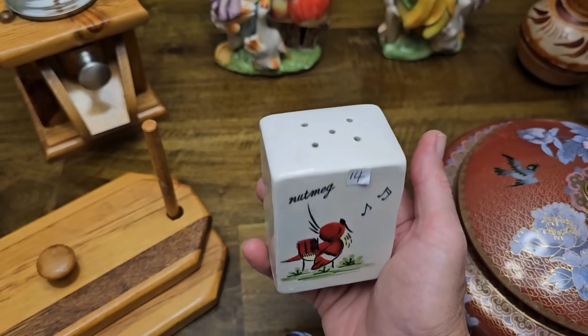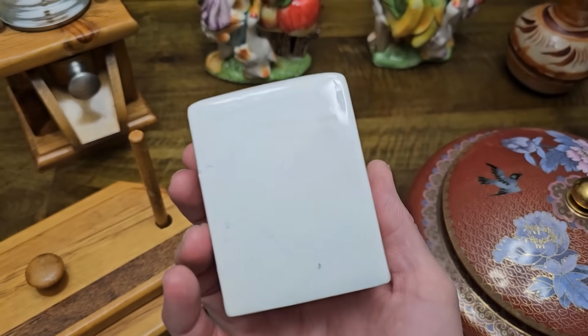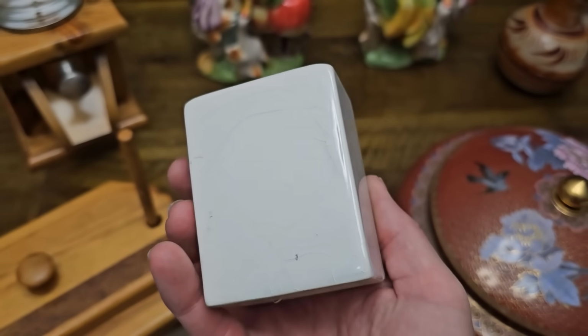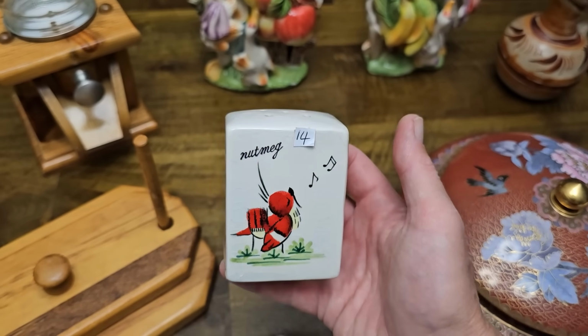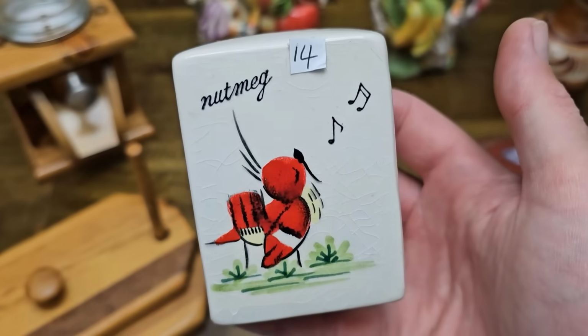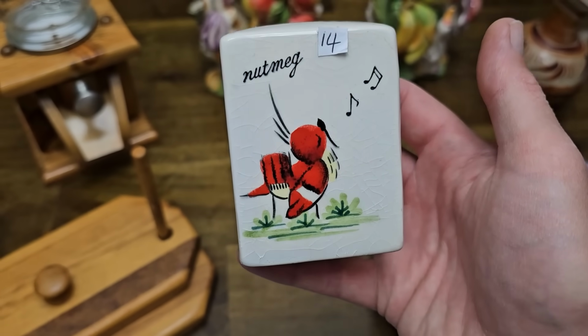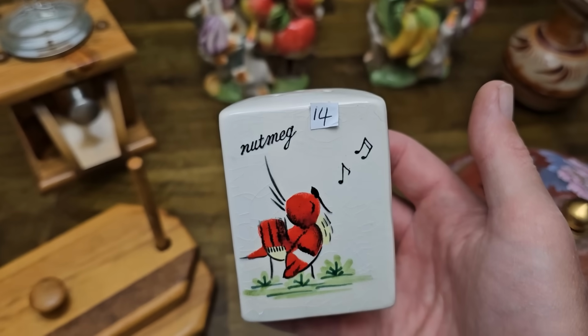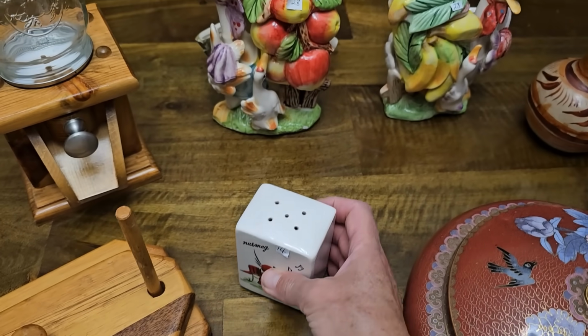Another hard to find piece is this set. This is a nutmeg shaker, part of a spice set. It is, as you can see, quite crazed, but for me that just adds to its history and its charm. Look at that darling little bird singing on the front there. I am asking $14 on the nutmeg shaker.